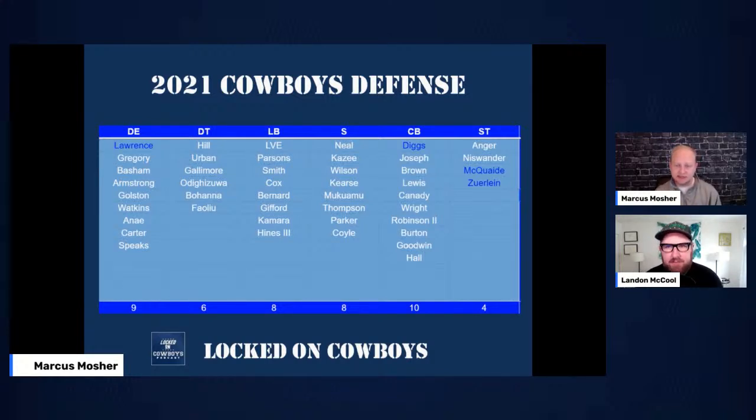Justin Houston is still sitting out there in free agency, and he has, I think, 20 sacks over the last two years. If you got one of those two guys, and now they're the third defensive end, and now Basham and Armstrong are competing for the fourth snaps, and Golston's maybe not having to play right away, then I think your defensive line looks a whole lot better. I worry a little bit about the depth. There's a lot of names, but there's not a lot of guys that give you much juice.